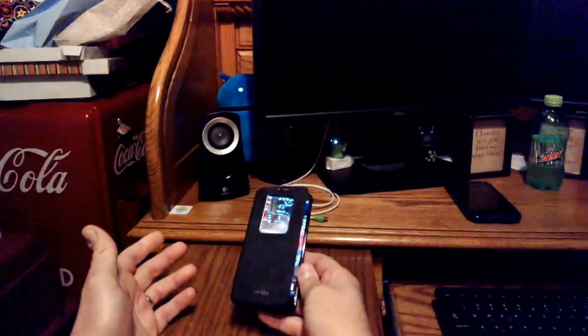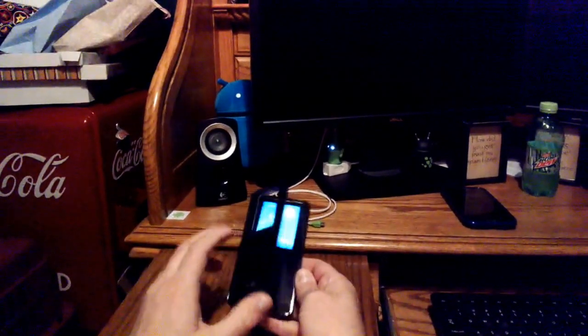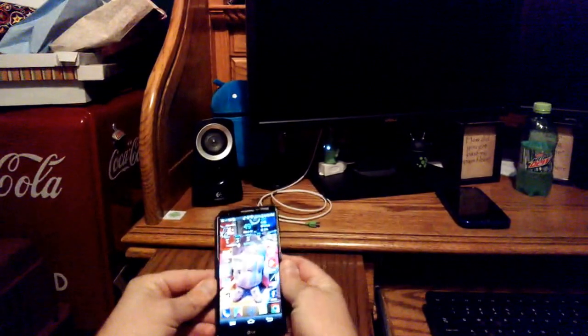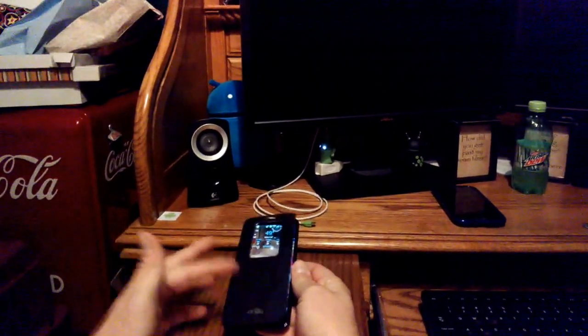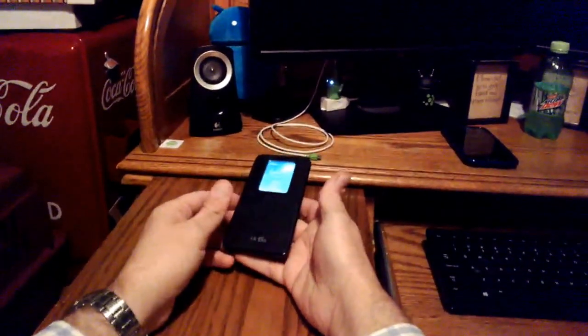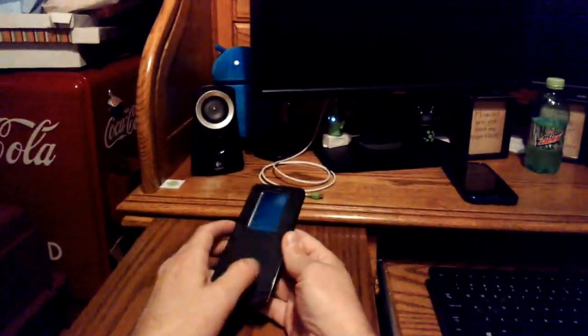But it does that if you let go of it, or if you fold it back and you're using it for a while. Then what will end up happening is when you let go of it, it won't stay closed until you hold it down. Or a lot of times I'd have to turn the phone upside down to get the case to actually stay closed. So I don't really like it.